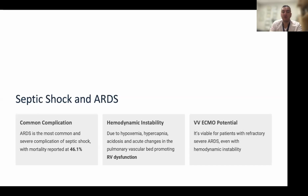When we look at septic shock and ARDS, ARDS complicates almost half of the septic shock cases, even when the primary disease is not that of the respiratory system. A lot of times we go and see these cases and they are potentials for VV ECMO rather than VA ECMO. But some of them, as you've encountered, due to the changes of the vasculature bed and in the lung itself, can require right ventricular circulatory support or ECMO support simply due to RV dysfunction that happens in these cases.